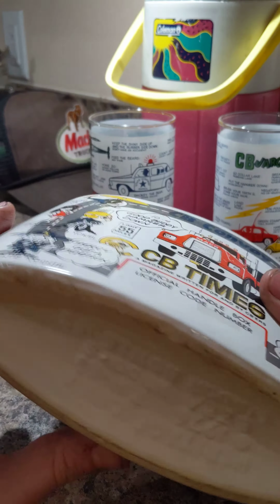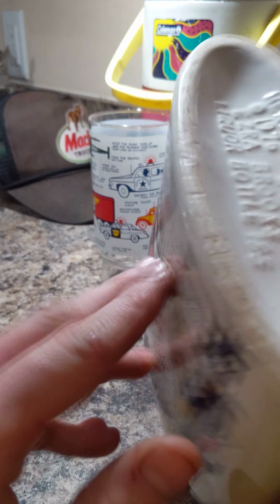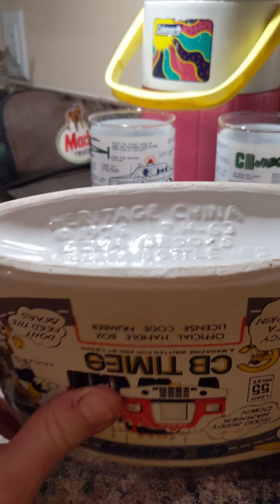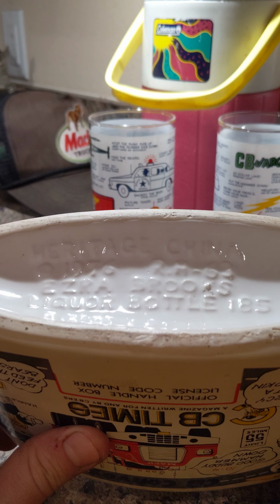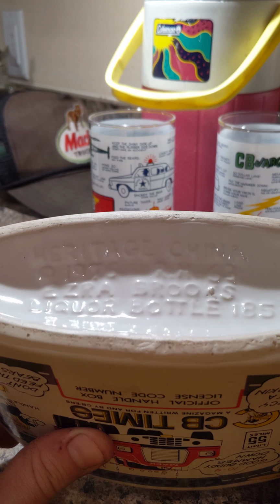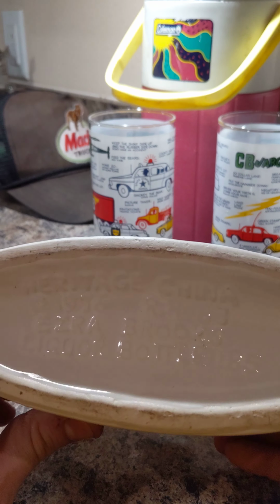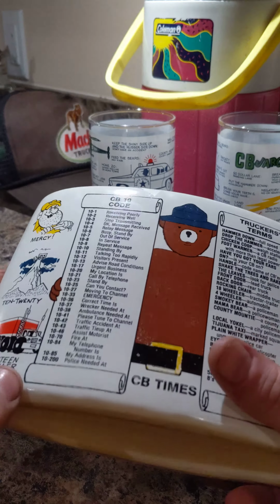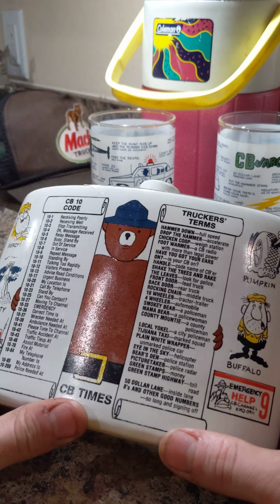On the bottom, it's pretty cool. It's got this Heritage China 1976 Ezra Brooks. The artist, maybe? Or the producer? Well, Heritage China is the maker, but who? I don't know. On the back, it's got the 10 codes.